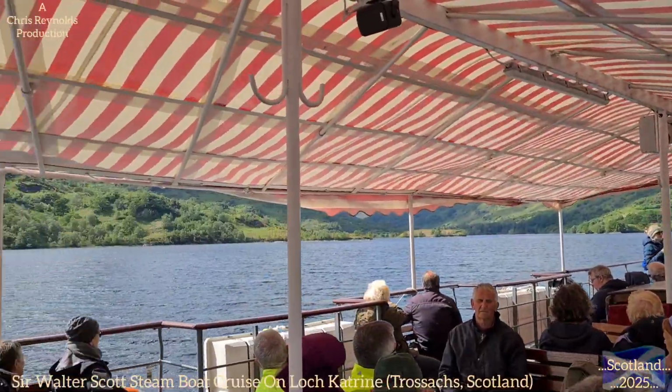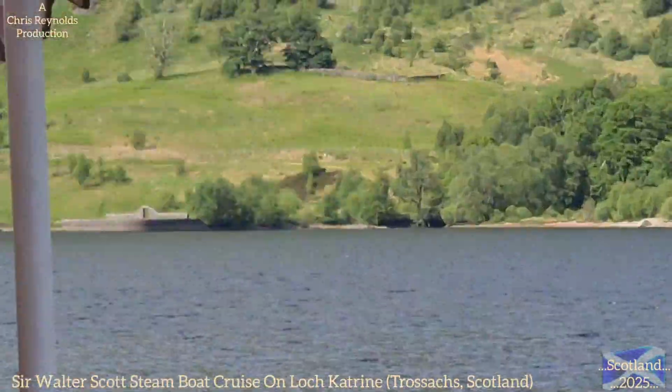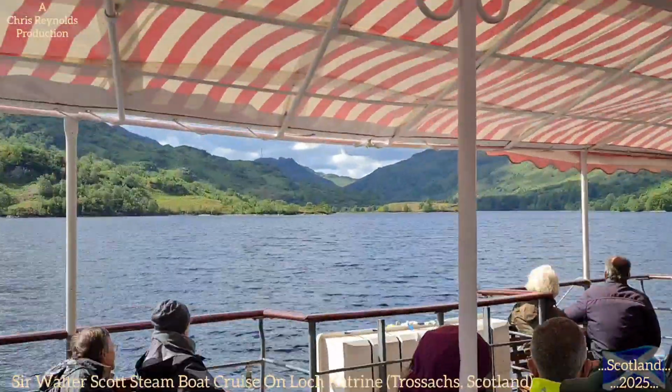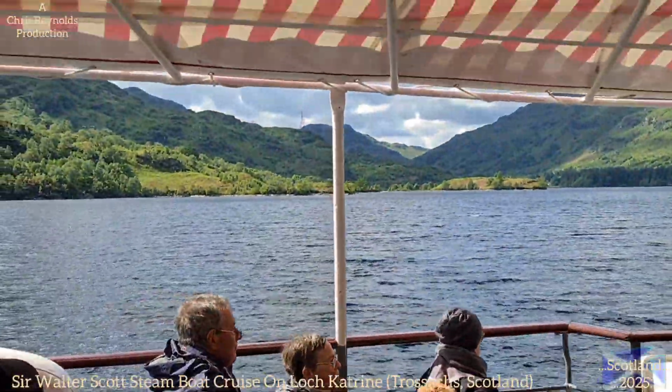Stone wall with the archway in it. This is actually one of the McGregor graveyards with the ornaments. And if you look to your left-hand side at the top of the Loch, you'll see a big building which will be coming into view very shortly.